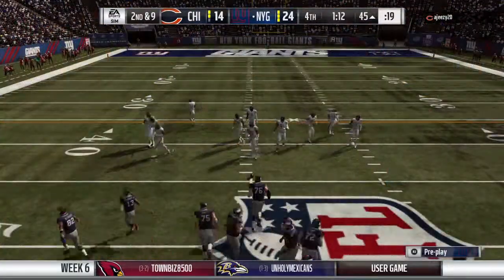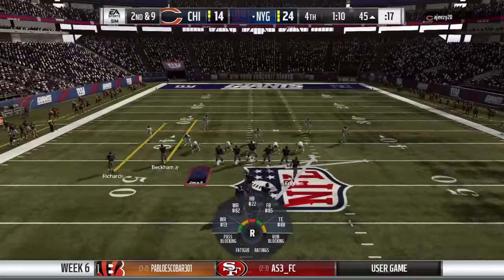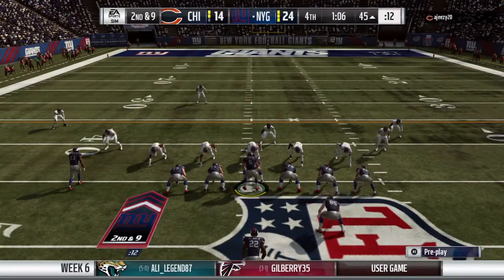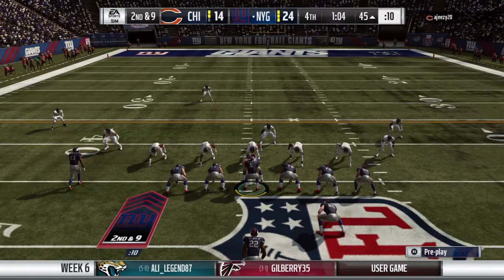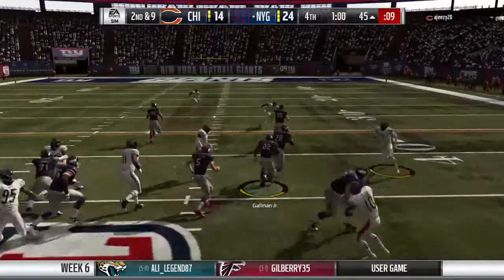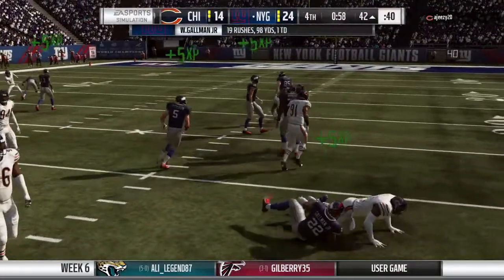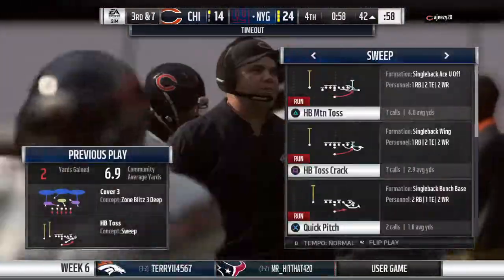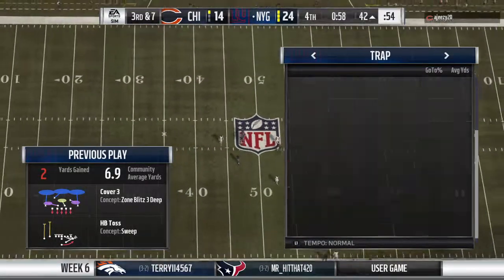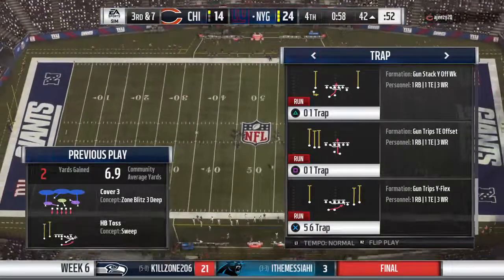So 2nd and 9, and you'd have to figure just about all... Watch it now, 11 Barney, probably Barney, crashing the line here. Hurry up, here we go. Blue 90. Blue 90. On the toss, there goes Gallman. And he'll be brought down at about the 42. And now the Bears going to signal for another timeout as they get it with under a minute to go now in the football game.